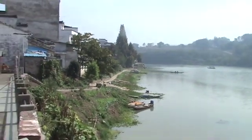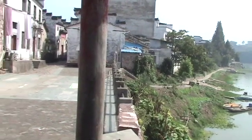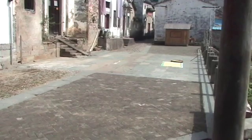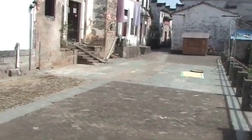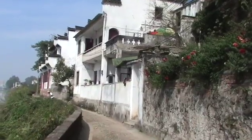Looking back up towards the town now. This might have always been kind of like a little court square for the town, at this end at least. These would be lovely homes to own.